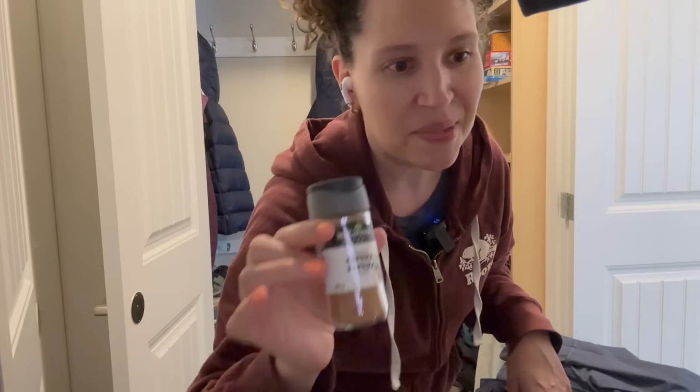I just found cinnamon in my pocket because I use it on my seedlings.